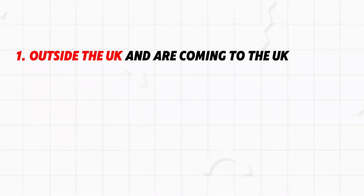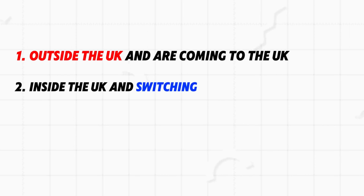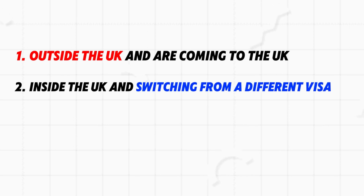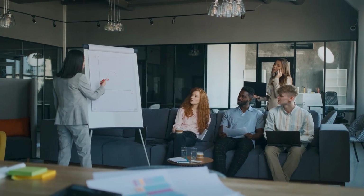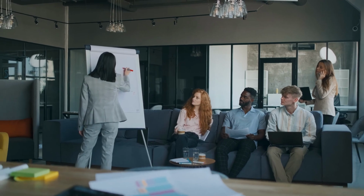Let's understand how to apply for this visa. You need to apply for this visa online. You have three options. One, you can apply from outside the UK. Two, you can apply from inside the UK, switching from a different visa category to this visa category. And three, your partners and children, how they can join you. So let's start by understanding what we mean by outside the UK, and how to apply online.